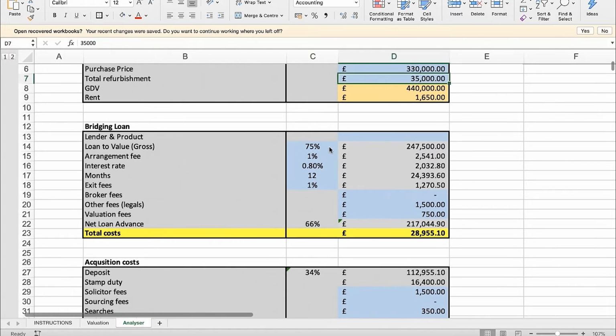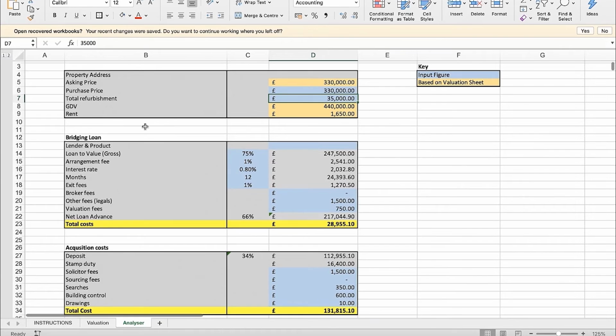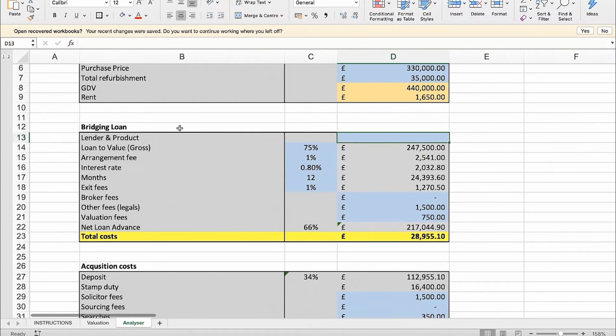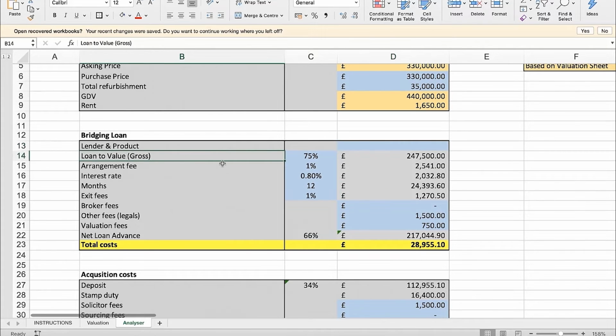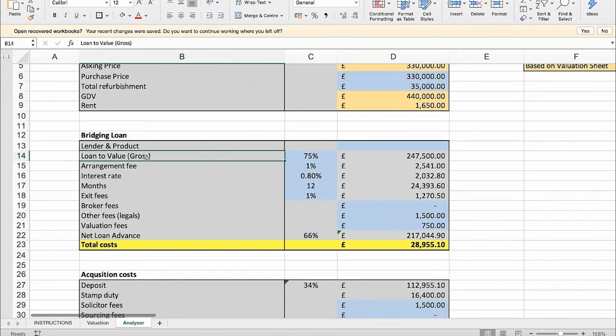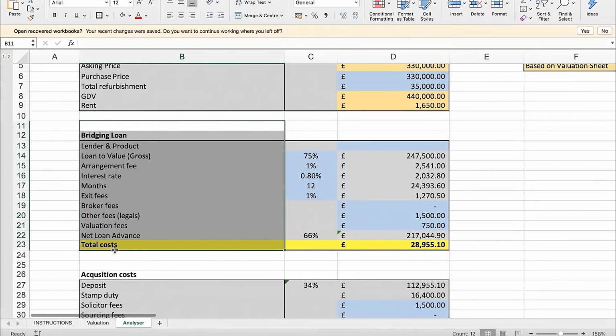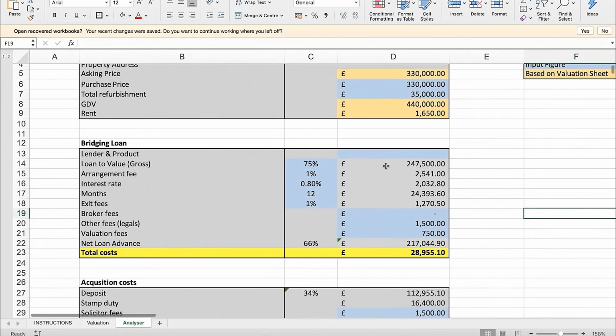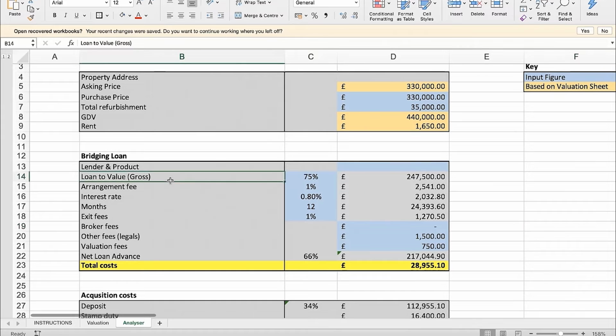The first big box we get onto after the initial details is essentially the details about the bridging loan. Again, the first thing it asks is the lender and the product. So you put in the lender's name and the product's name, and then the gross loan to value of the bridge. Typically, you can get a 75% loan to value bridge, which is the gross loan. Again, all of this is covered more in the finance section, so if you want to review it to get a better understanding, watch that and then maybe come back onto this section. So we input the gross loan to value at 75%.